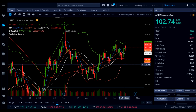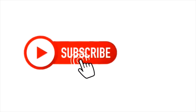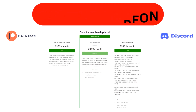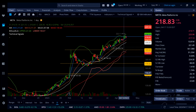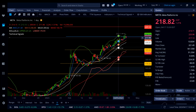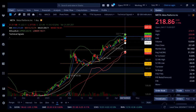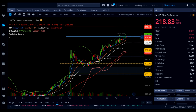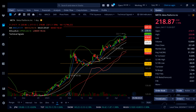And now we're going to look at Meta. And Meta, same thing, only down 1.21%, came down to 217, and look at this. Holding on to 217 as a support into the close right here, blue line 5 SMA, and now we will have resistance at 220, 224, and then a quick trip all the way up to 237.